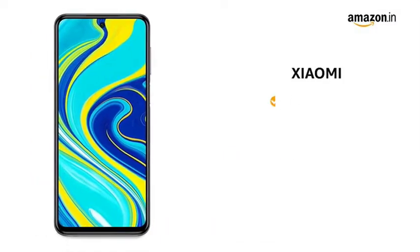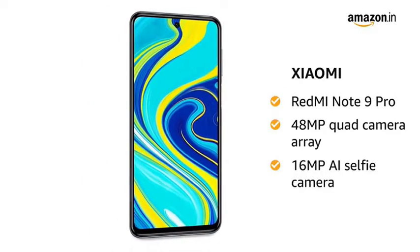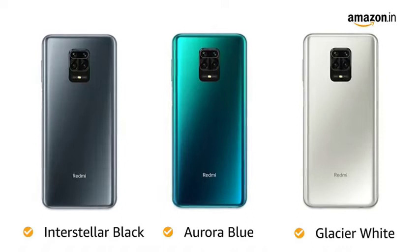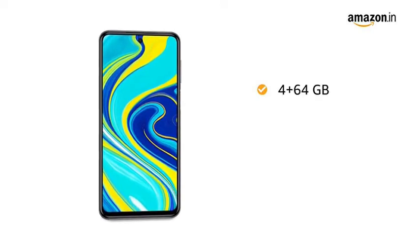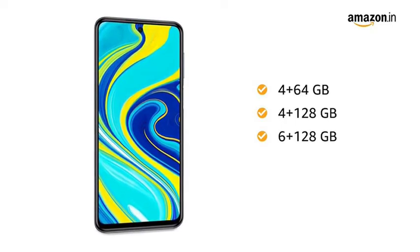Xiaomi presents Redmi Note 9 Pro, which comes with a 48-megapixel quad camera array and 16-megapixel AI selfie camera. You have three color options to choose from: Interstellar Black, Aurora Blue and Glacier White color variants. You can also choose from three memory variants of 4GB RAM with 64GB internal memory, 4GB RAM with 128GB internal memory and 6GB RAM with 128GB internal memory.